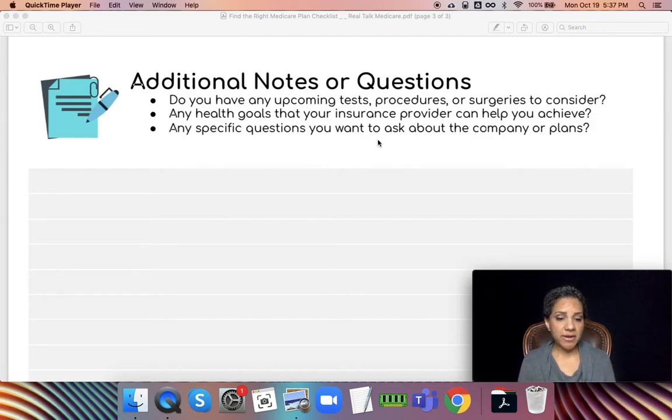Then you can compare: this is the plan from United Healthcare, this is the plan from Blue Cross Blue Shield, this is the plan from Humana. Which one do I like? They have to provide the same coverage by law for Medicare Part A, Part B, but they all have different things trying to make the best plan. So look at multiple providers and multiple plans.